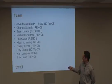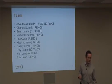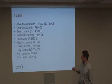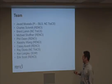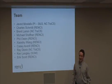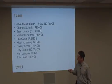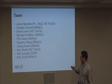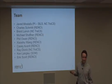These are the speakers today, myself, Phil, and Xiaoshu. Casey is another guy from RENCI. He does infrastructure work and security and has helped us out a great deal. Ray DiOrio is at TRACS. He's essentially a research analyst. He helps researchers get their data to them. Ken Langley at School of Medicine is our networking guru. And Eric Scott, we try to steal some of his time when we can, as a general all-around DBA and security white hat type guy in most cases. So you can see from this that we have a large team here, and the takeaway is that this is highly interdisciplinary, and we're pulling from all these folks' expertise to ensure the success of the project.